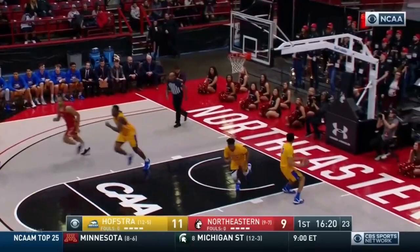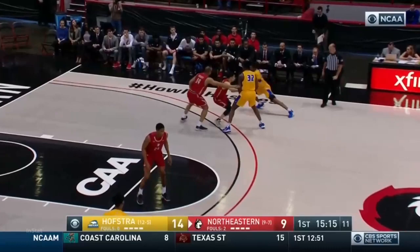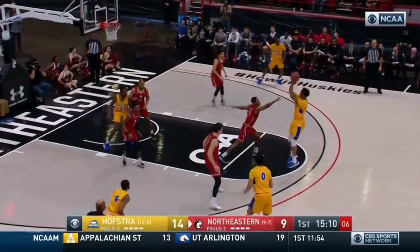Pemberton got another one. I like the fact that Pemberton took it. Ball screens are key for Hofstra. And Ray back to the top. That's an 18-footer, and that one is good. Pemberton's got a hot hand now to try to extend their lead.